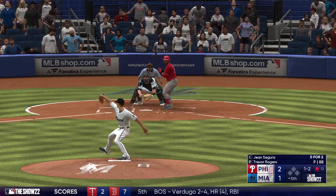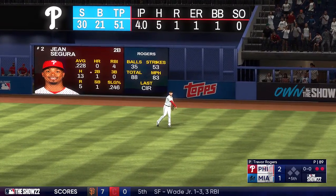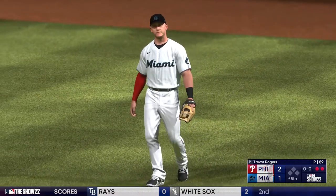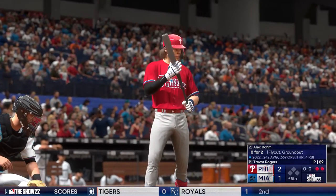And a pitch. Line drive. And makes the grab. And there's two down. Now batting, the designated hitter, Alec Boehm.